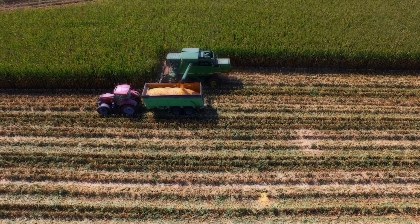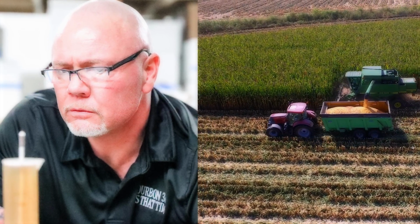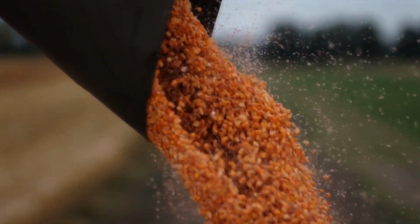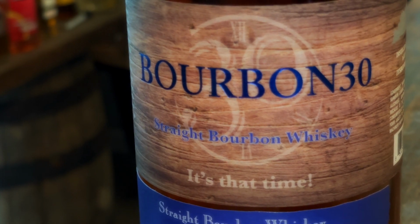Starting out on a farm in western Kentucky, Jeff Mattingly, the distillery's owner and master crafter, and his siblings learned a ton about the crops that would later be key for Jeff to run this distillery. "Bourbon 30, it's that time" was the battle cry for Jeff and his siblings.